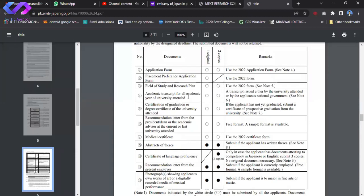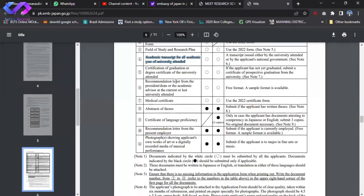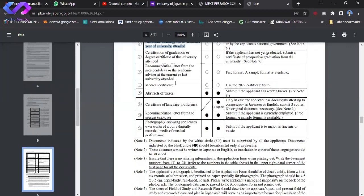Then you will need the academic transcript, where your grades are written with each subject and each semester's subjects. Then the certificate, which means the degree, and then the recommendation letter, the health certificate or medical certificate, and the abstract of thesis. If you have written your thesis or done research in your final year, it's not compulsory to submit, but if you have done it, then you have to submit the abstract of thesis. It's better too. Then the certificate of language proficiency.